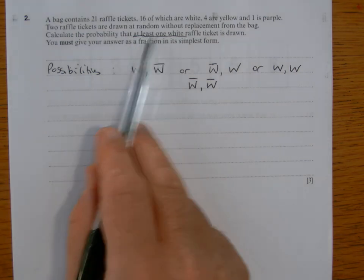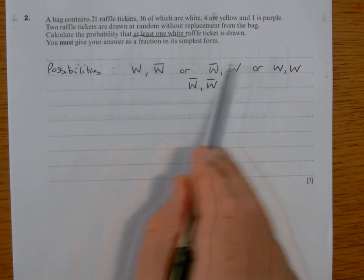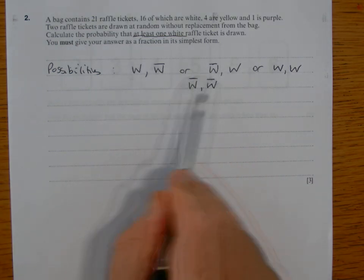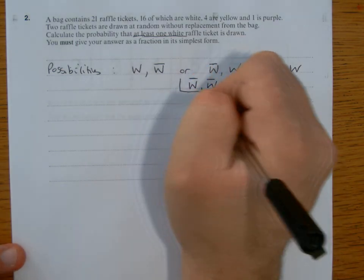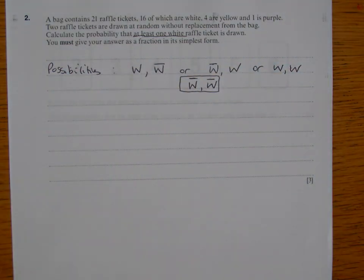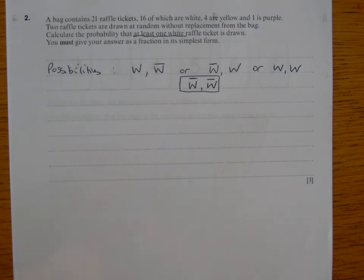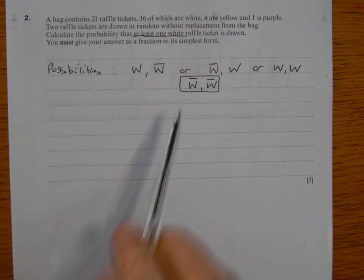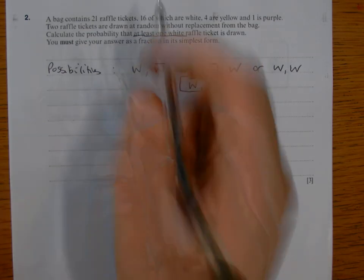But if you refer back to this here, if it's at least one of them white, well, it's going to be this top line here. The only case that doesn't apply is this here. So we could actually do less work and simply focus on calculating the situation that you don't want, where white doesn't come up at all, and once you've got that probability, just simply take it away from 1. Then you can work out the answer for all of this up here. So it's a backwards way of doing it, but it's much quicker.